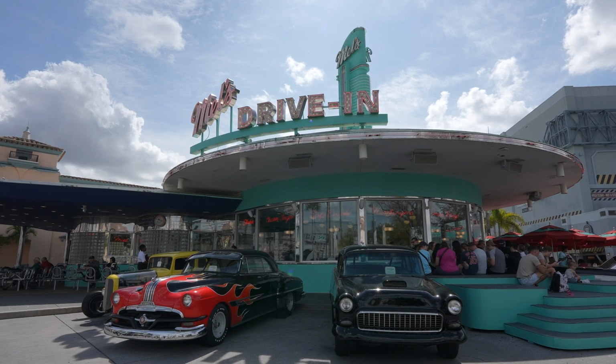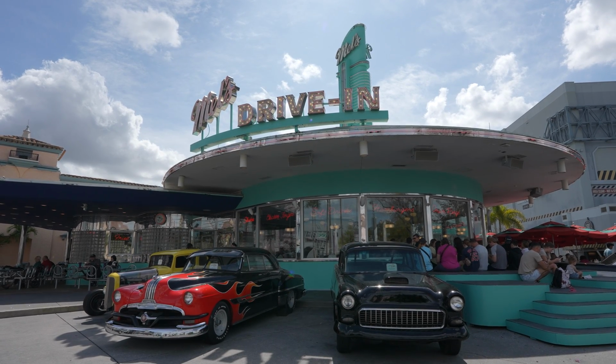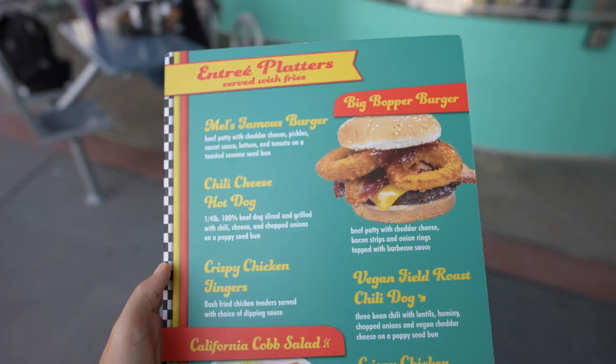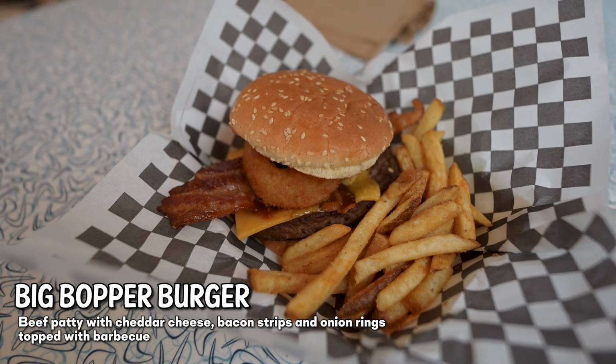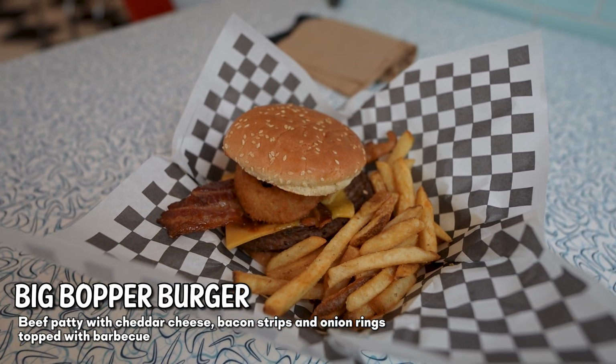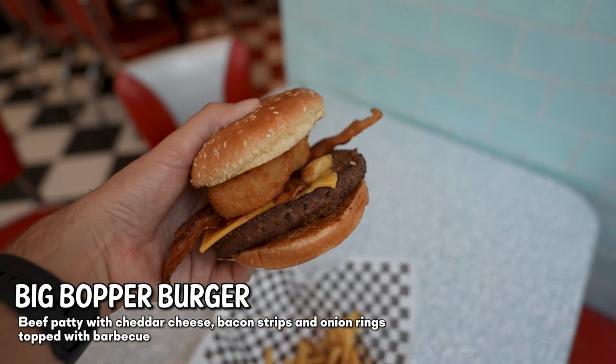But we're here at Mel's now, Mel's Drive-In. This is our first stop of the day, and we are doing their specialty burger from their brand new, recently reopened restaurant that is the Big Bopper Burger. This is a bacon cheeseburger with some nice big onion rings on it. It comes with a plate of fries as well.